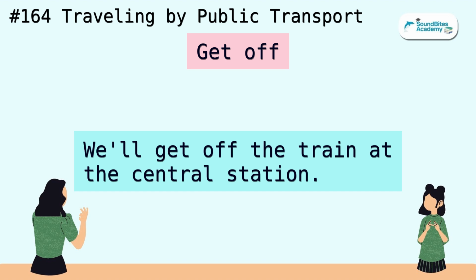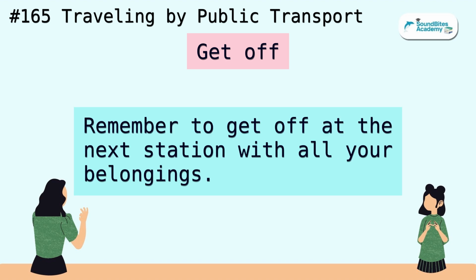Get off. We'll get off the train at the central station. Remember to get off at the next station with all your belongings.